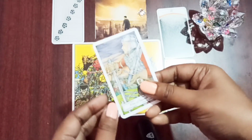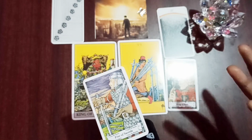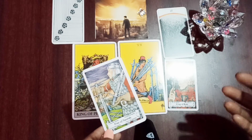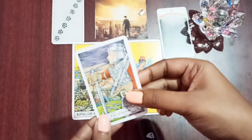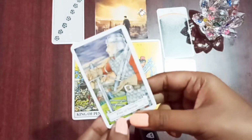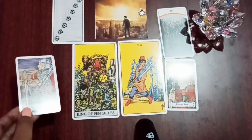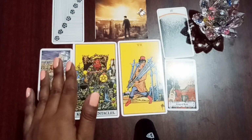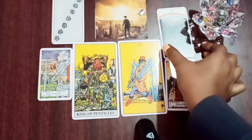So here you also need to tolerate and let go of all the egoism in and around you, because there might be some conflict here. And you might have to face some conflict. We can see this person with the swords here. So this is the 5 of Swords. This is about some kind of conflict or tolerance. You might have to tolerate something here in order to become victorious.